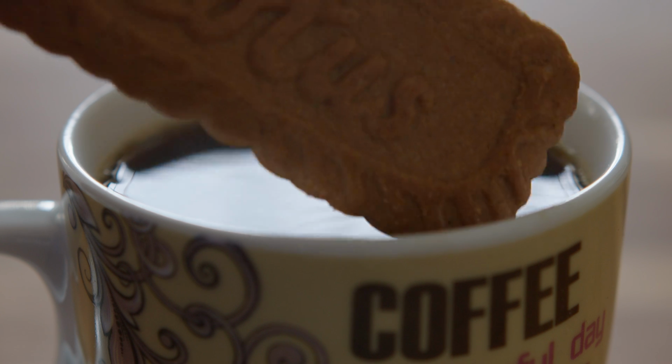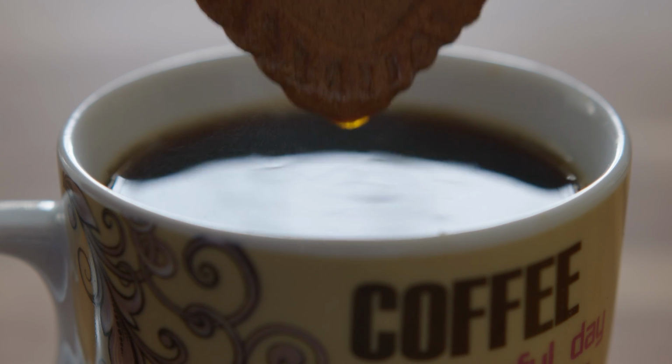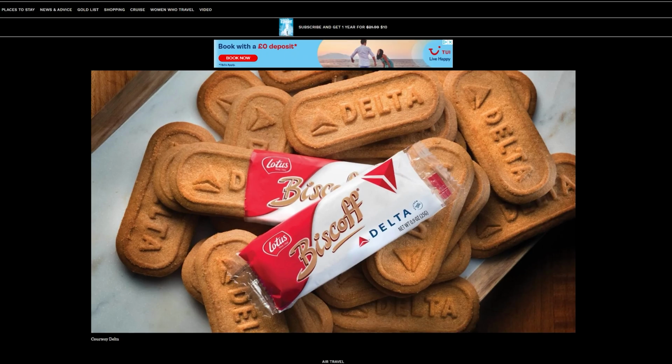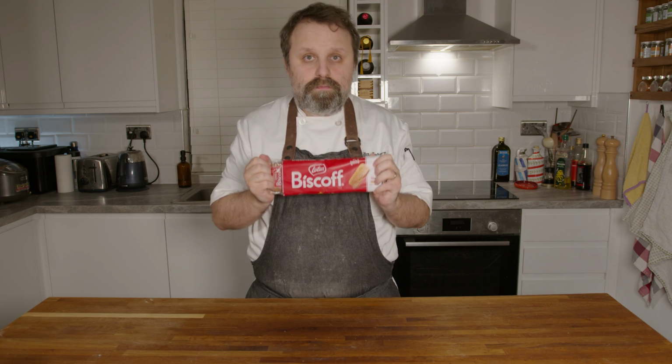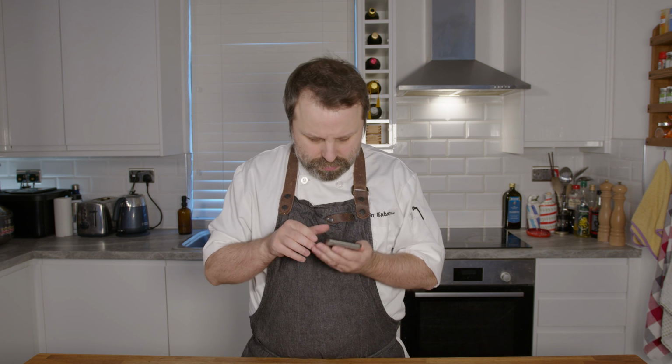Few things link holiday, cinnamon and comfort baking together as much as Lotus Biscoff, the darling of Instagram chefs and the best part of your in-flight meal. Today we are going to tell you how a biscuit became a pre-modern dating app, fed a revolution and became so popular it has its own emoji on Slack.